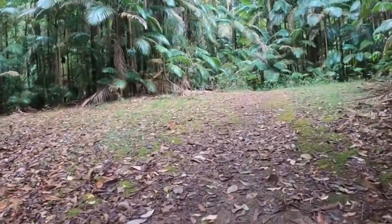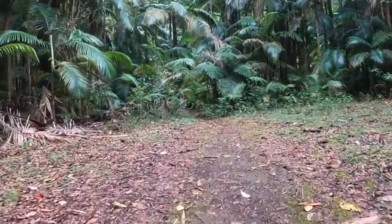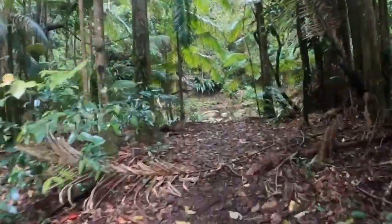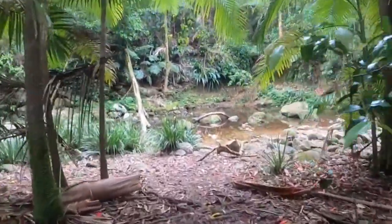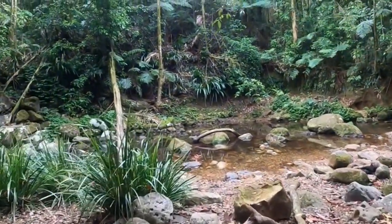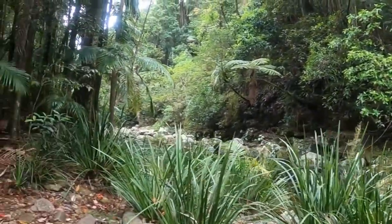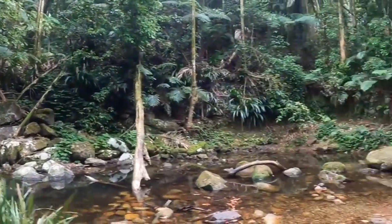Let's go and have a look here. This is just another different stream, not the same stream. The other one joins on where I walked across the road. Down past there, it joins on. I've taken photos here before. This is a beautiful spot to take photos, nature photos, that's for sure. Isn't it stunning? Beautiful.